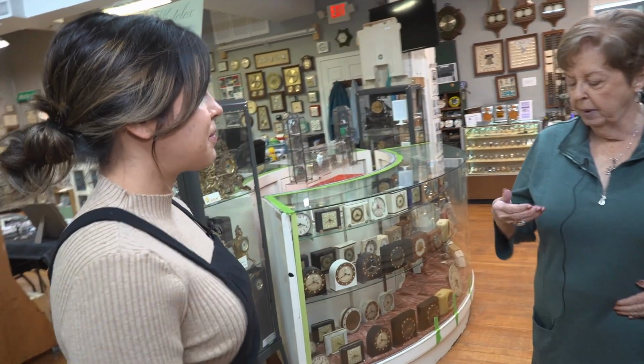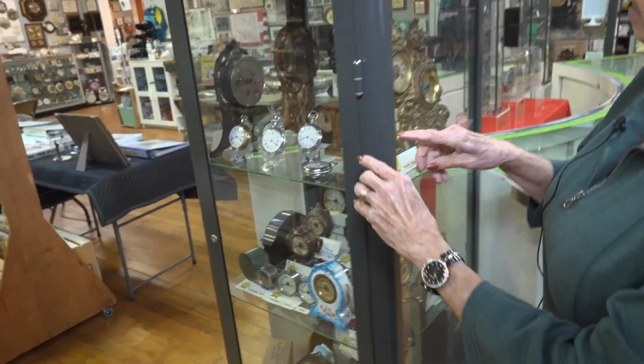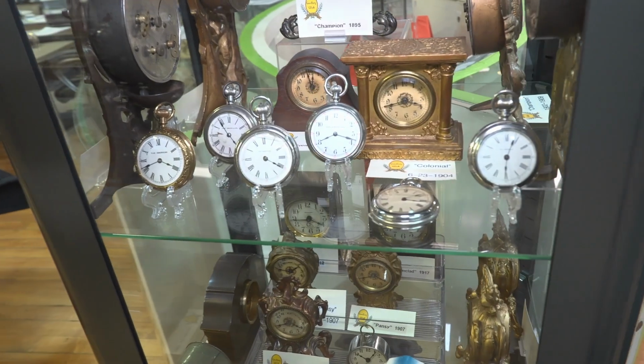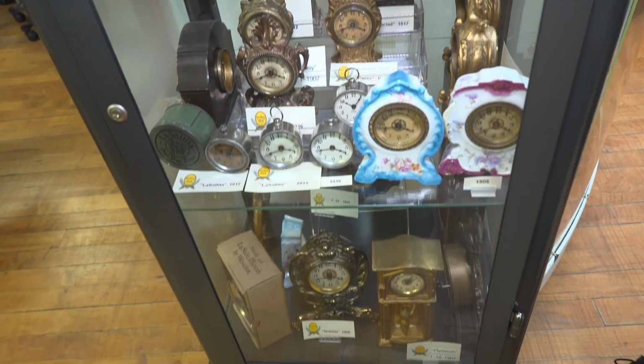A lot of men, when they were older, would hold out their pocket watch to show their son. This is what time it is. And then later, when the boy got a little bit older, he got one of those pocket watches too. That is neat. And here's some of the first pocket watches we made, right here in the 1800s. You look at them, they're a little bit bigger and a little bit thicker. But we finally got it down perfect. And of course, everything in here is over 100 years old.